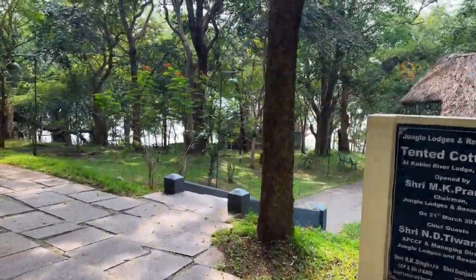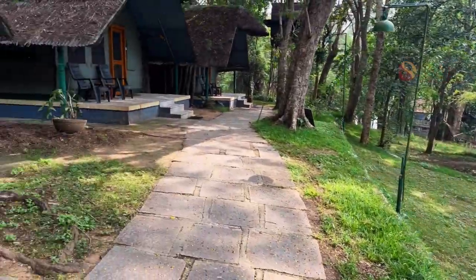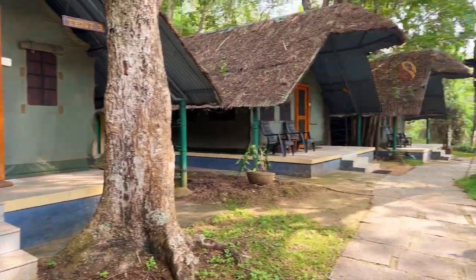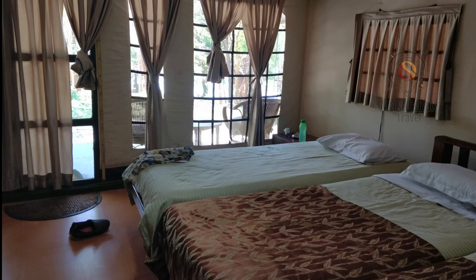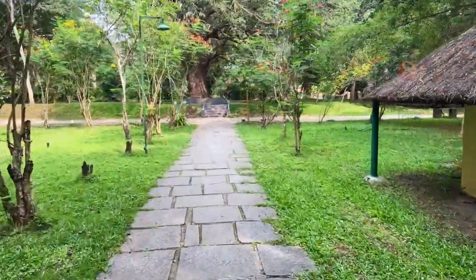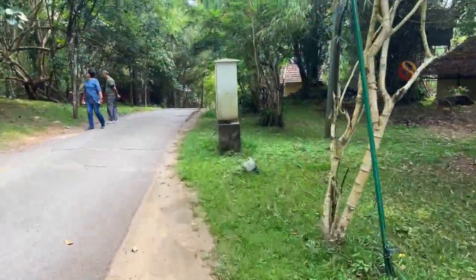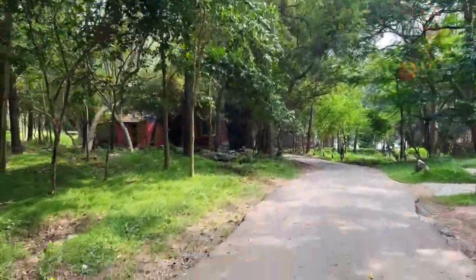Kabini River Lodge, the property itself, is huge. They have three categories of rooms primarily, and what you're seeing is the tent. The tents are the cheapest, but this is quite comfortable like a room. Easily three people can be accommodated inside a tent, and the washroom is also equally big. Since this is the cheapest option, it gets sold out very quickly. Of my three or four visits, only once have I got to stay in the tent.